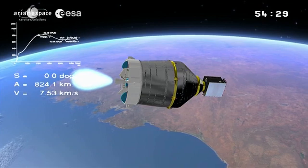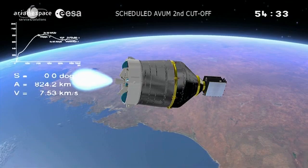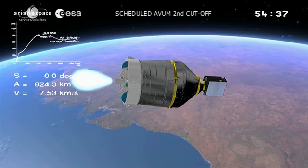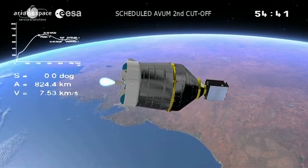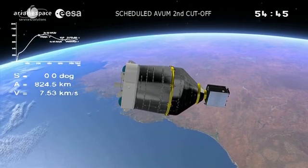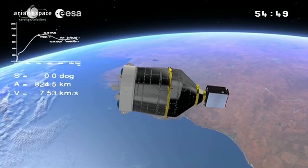Definitely. All right, we're coming to the end of the second AVM burn. In about 1 or 2 seconds, you'll hear the DDO call out confirmation of that. There's the nozzle shutting off. And by the time the telemetry comes in here to Jupiter, extinction of the 4th stage, he says. So now we're coasting again.